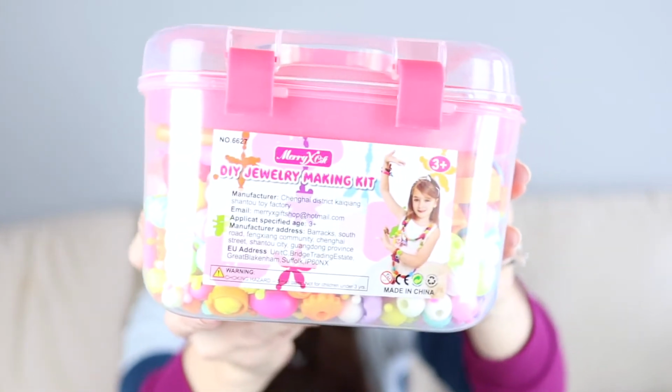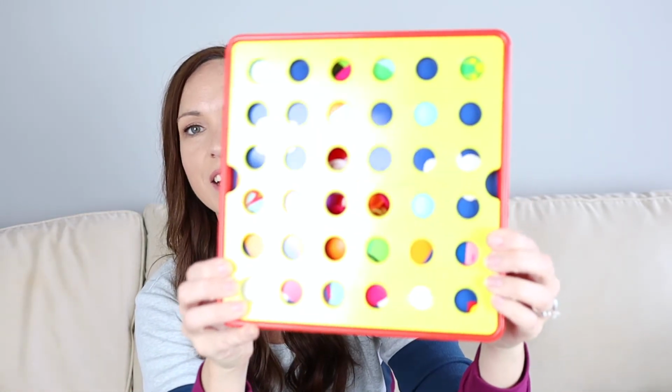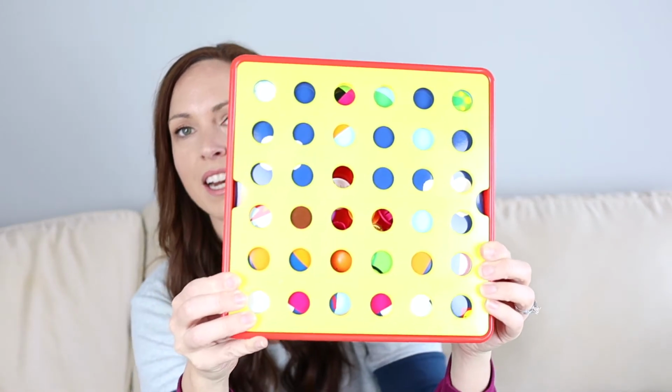It's so, so cute. But again, it is little pieces, so I don't have this out with my toddler, but the older girls really enjoy this. And speaking of my toddler, an activity that she has really been enjoying is this little game right here. It's not really a game, but an activity.